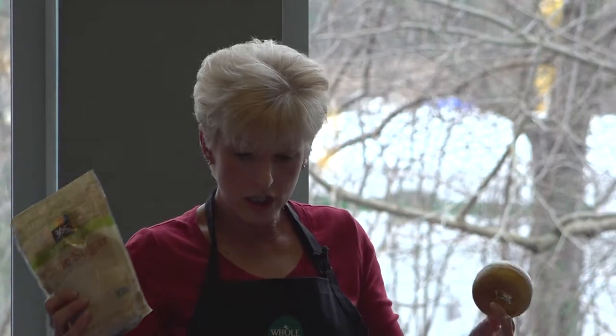You know, you want to get a few minerals? Honey has minerals. Well, that's good. Eat vegetables. They have a lot of minerals. So sugar is sugar. This is it.